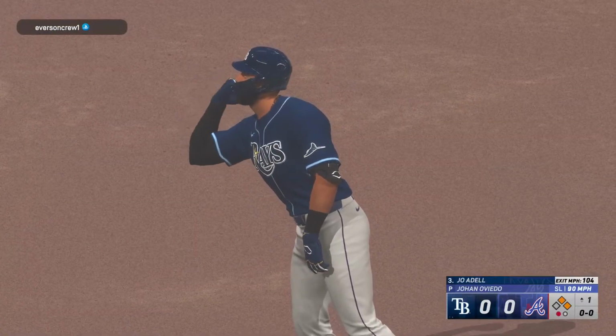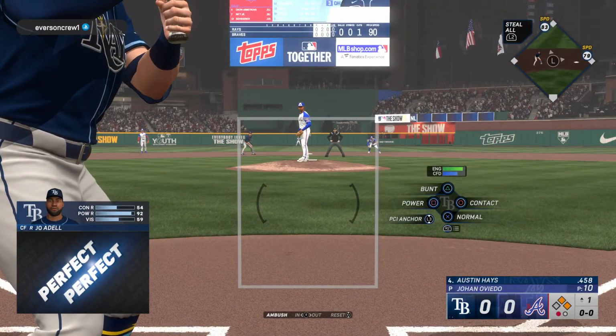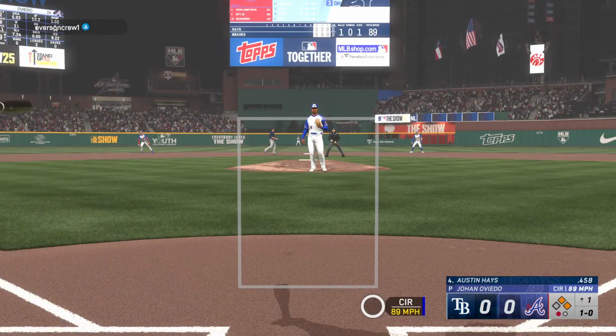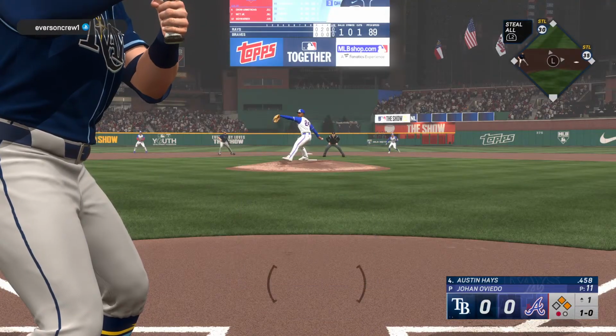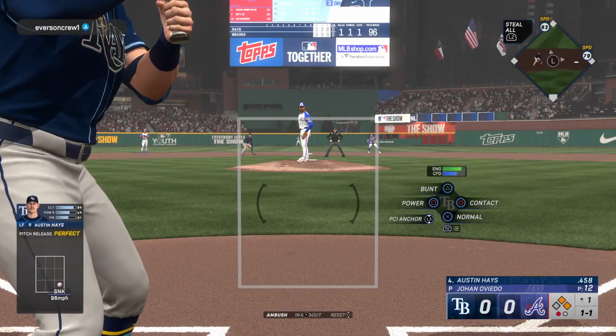Couple of singles back to back. Everything was on time and fluid in that swing. Got a pitch you could get the barrel on and lined it into center for the knock. Those always feel good. That's a ball. Austin Hayes in the box, lays off for ball 1. Next pitch in for a strike, and it's 1-1.